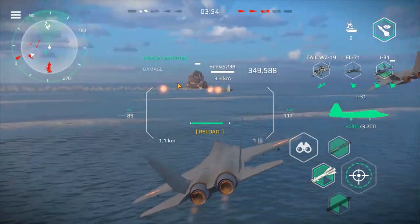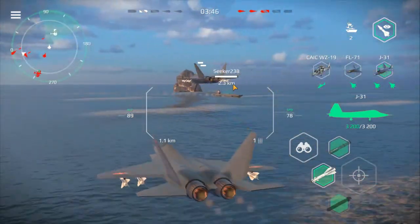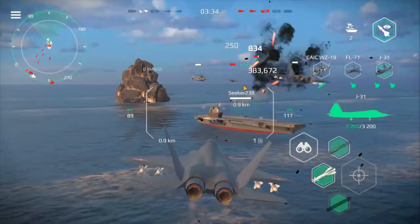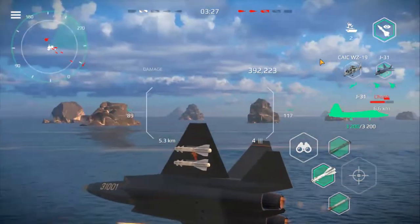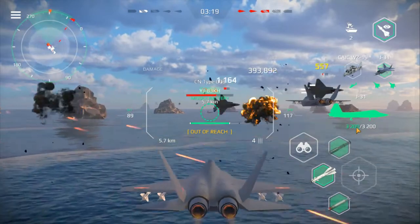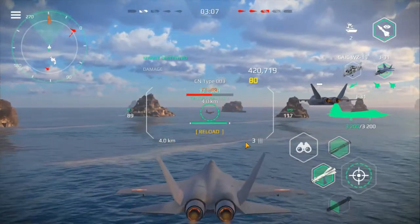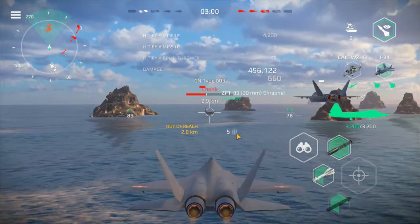Oh, they are unloading on me. Oh boy, here they are unloading. That's kind of what sucks about being the last guy standing. If it's you against three enemy ships, they are going to unload on you. Drop fish. Yeah, they're eating me a lot. They're eating me for dinner.